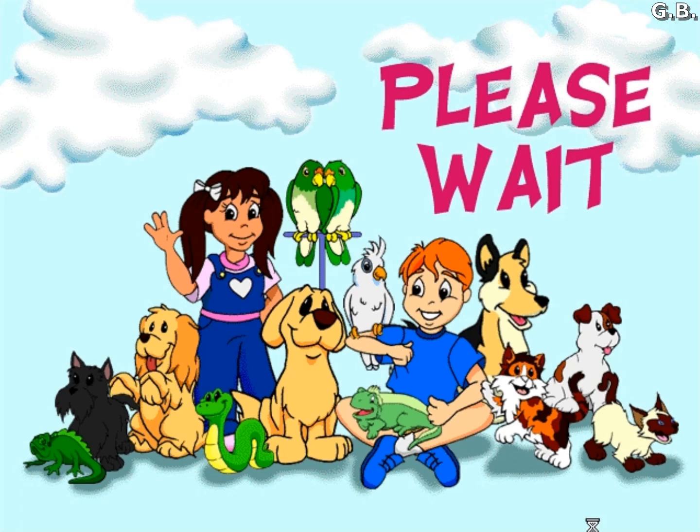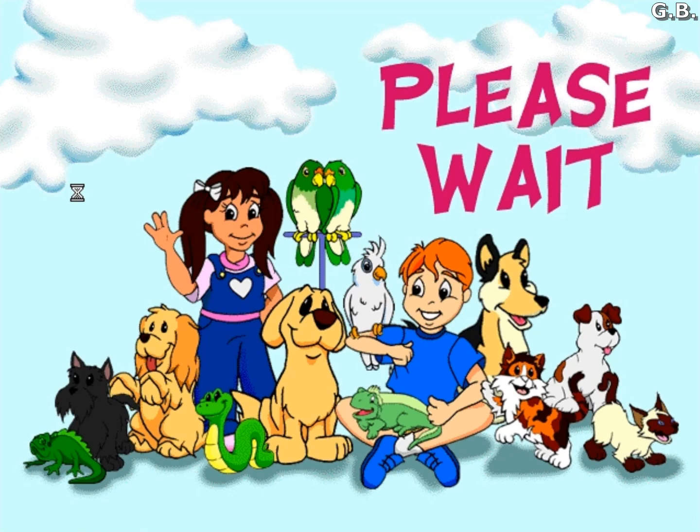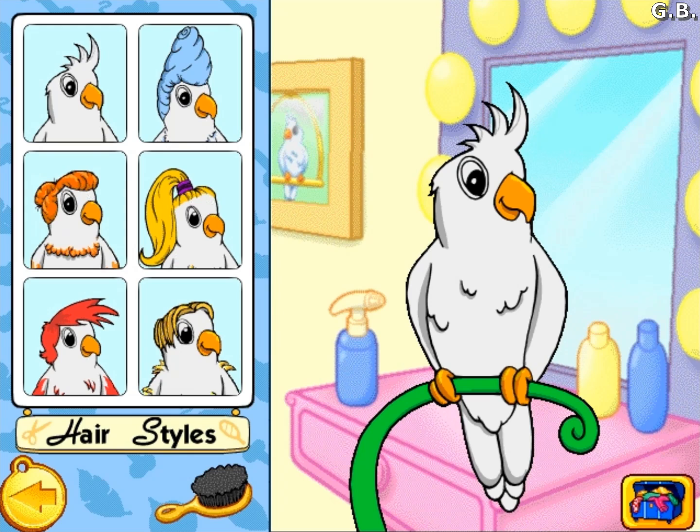Let's check the grooming book to see which pets have an appointment. Click on the pet you would like to groom. Time to give our little pet a new look. Click on a hairstyle. Then, click and drag the brush over the pet to change its style. When you're done brushing your pet, click on the dress-up button.